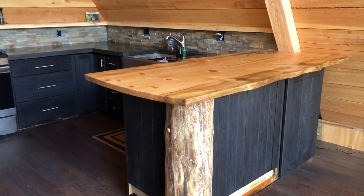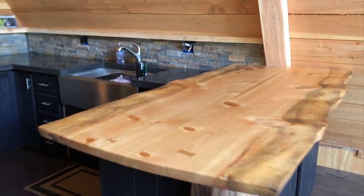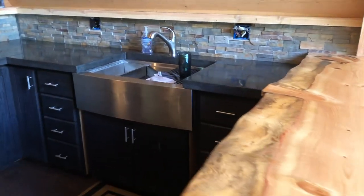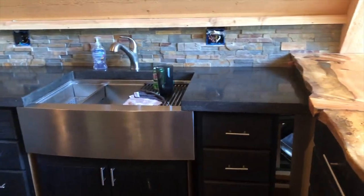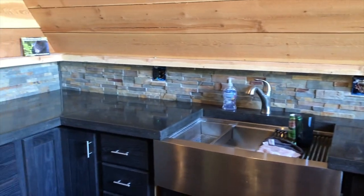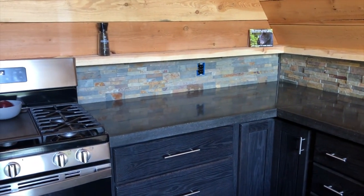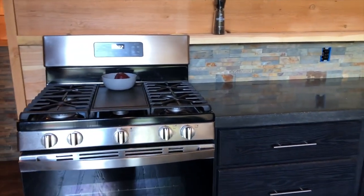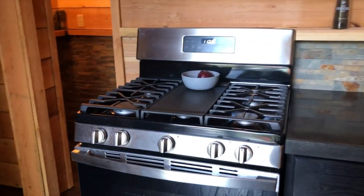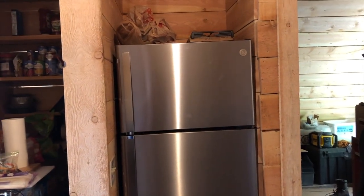We've got the kitchen just about completed. We got the peninsula top on. Concrete countertops installed. Backsplash and transition shelf done. Got the appliances in, or at least the stove and the refrigerator. Show you a little bit of the detail work here.